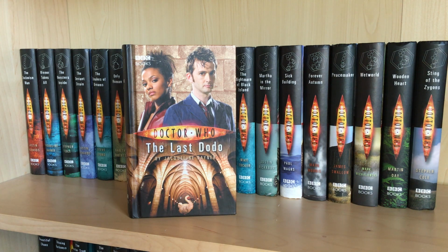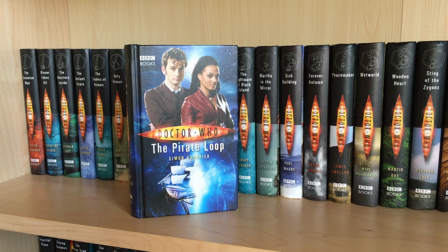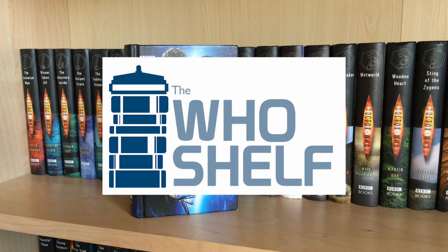Then The Last Dodo, The Many Hands, Snow Globe 7, and The Pirate Loop by Simon Guerrier, which is one of my favourite Who books from this whole era, partly because it has giant talking space pirate badgers in it, and it's brilliantly funny. This is also one of the few books from this time that I've read more recently, and if you want to hear my thoughts on it, go check out Matt Greenfield's Who Shelf podcast, episode 2, which I was the guest on to talk about this and one of my favourite non-Who books.